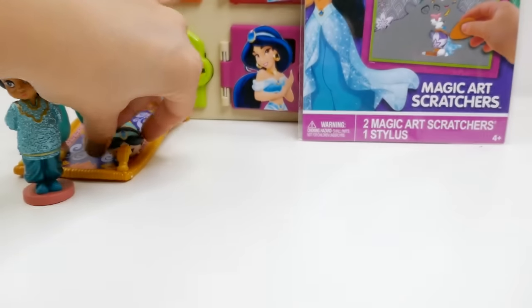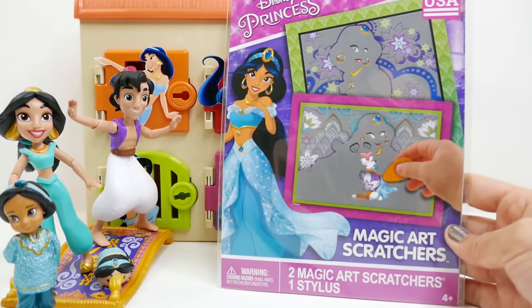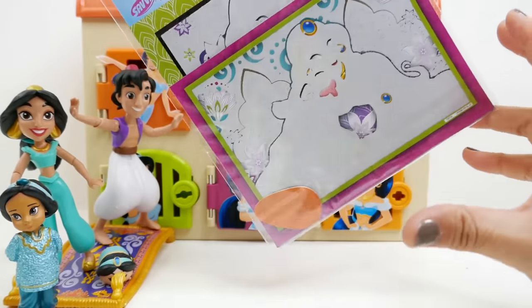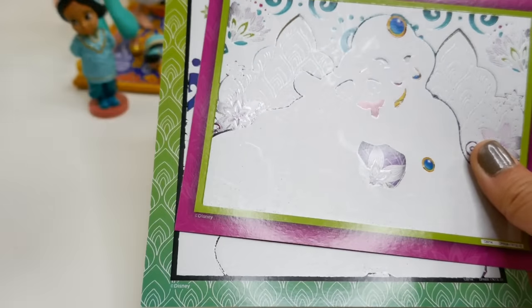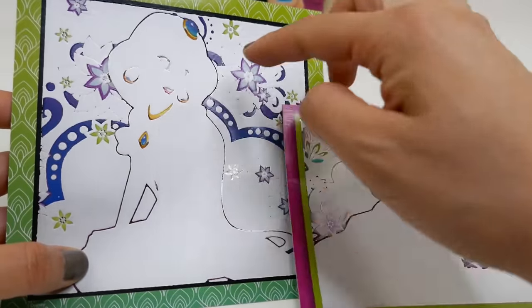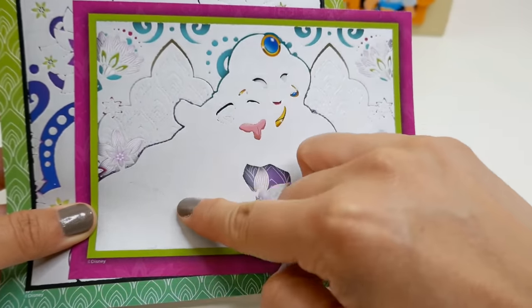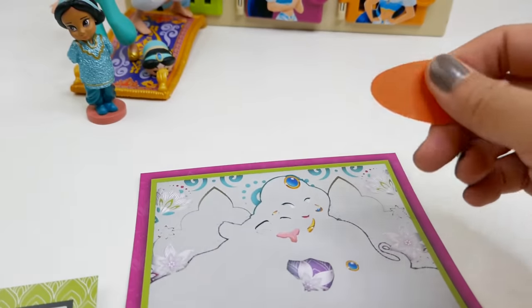Let's put her on the rug. And it looks like we got more surprises. So this is a magic art scratcher featuring Jasmine. Look at this. Oh, there's two of them. This is gonna be so fun. So this set comes with two scratchers. We have two images here. You can kind of see them already. So we have Jasmine here and we have Jasmine and her tiger. And we have a little scratcher thing. So let's go ahead and scratch it.